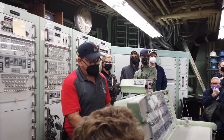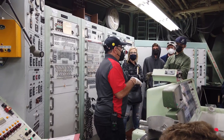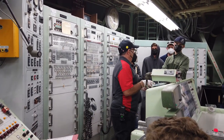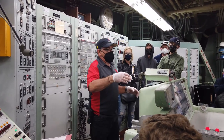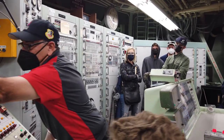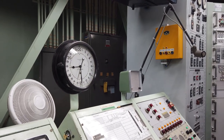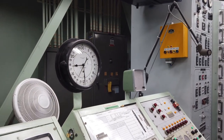Now, the message itself is going to tell us which battle we're fighting. It all depends. There's all different scenarios depending on what the Soviets have already launched at us. We're going to go to that page. It's going to tell us what time to launch. You take your grease pencil and write the time on your clock, so we don't make a mistake. This thing's going to be synchronized down to the second.